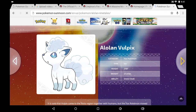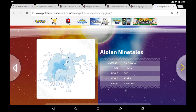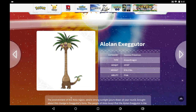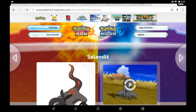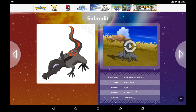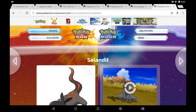And there's an Alolan Vulpix, which is adorable. I'd love to have it on my team. Here's Alolan Ninetales. And there's an Alolan Exeggutor, a grass and dragon type. So they changed it from grass and psychic. I think it kind of makes sense because, oh yeah, there's also Kommo-o's tail. I'm guessing it can offer it to other people or Pokemon if they need something to drink or eat. And there's this thing, the only Pokemon so far that can poison steel types. Cool.